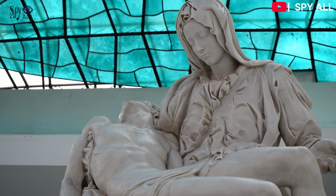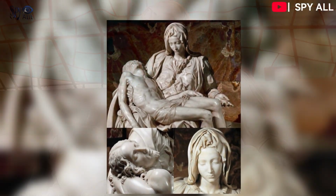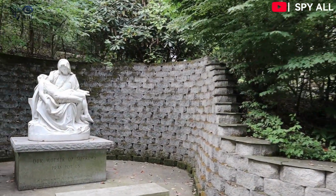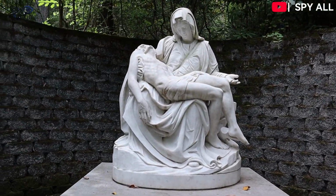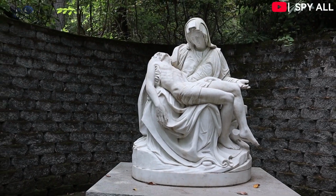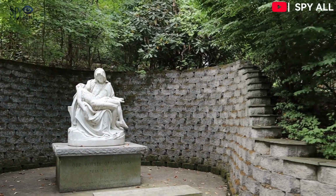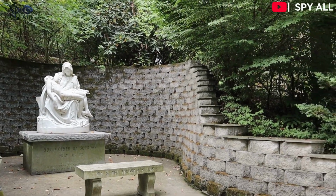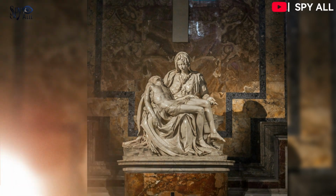2. The Pietà. Created between 1498 and 1499, this stunning work of art depicts the Virgin Mary cradling the body of Jesus after the crucifixion. Despite his young age, Michelangelo achieved a level of detail, emotion, and realism that astonished the art world, and continues to do so today. The Pietà is now housed in St. Peter's Basilica in Vatican City, where it remains one of the most revered sculptures in history.